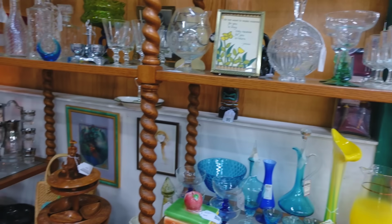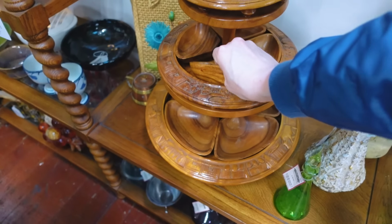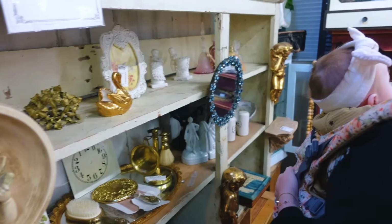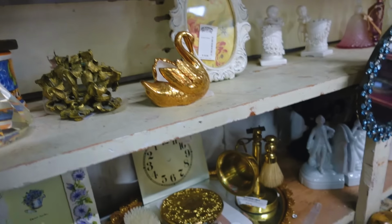For art, for the bedroom. We do. Serving trays? Yeah, a friend has one of these. Put your nuts or whatever your snacks are in the tray. You can just grab it and go hang out at the party. Yeah, you've got a good eye for finding little cute things.